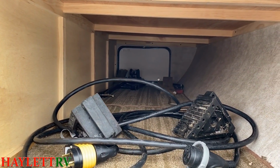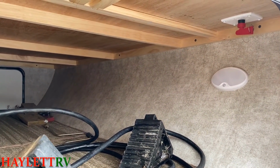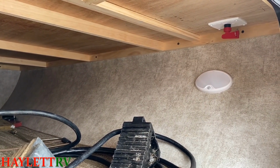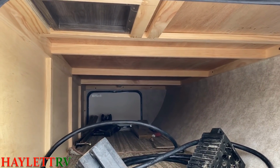Really nice pass-through compartment here. Big, wide, tall doors on both sides. And a couple other neat little features that are easy to miss. I like the motion lighting. Battery disconnect up where it's not going to get smashed by shifting cargo. I wish more brands would pay attention to that.